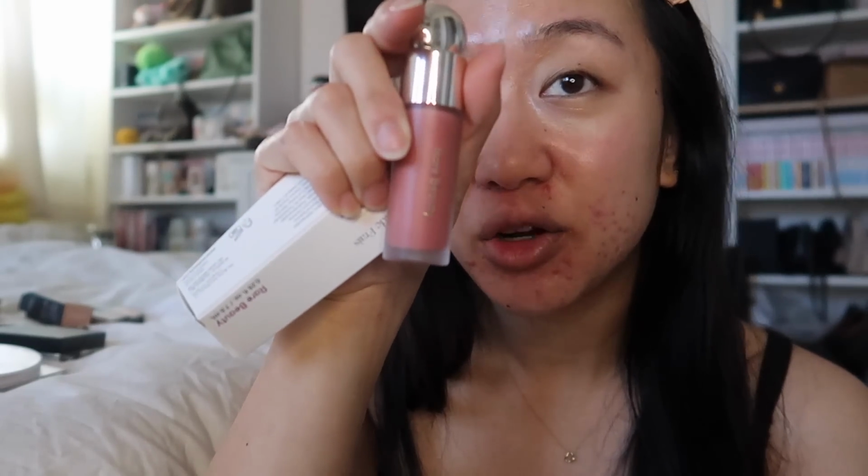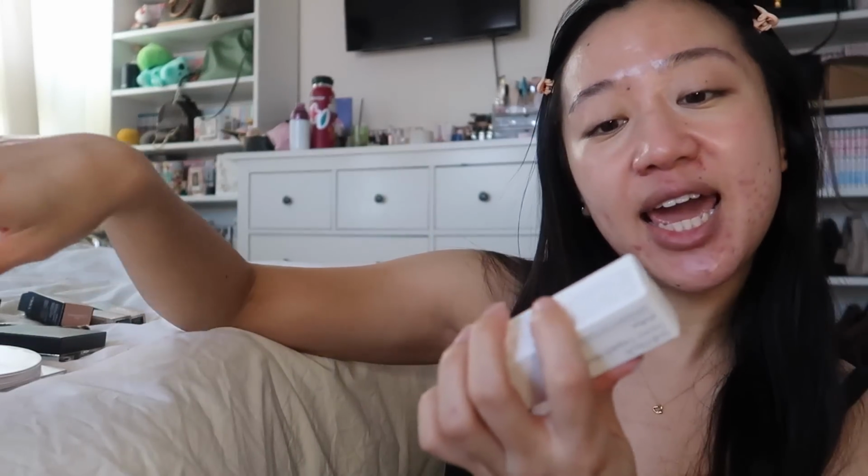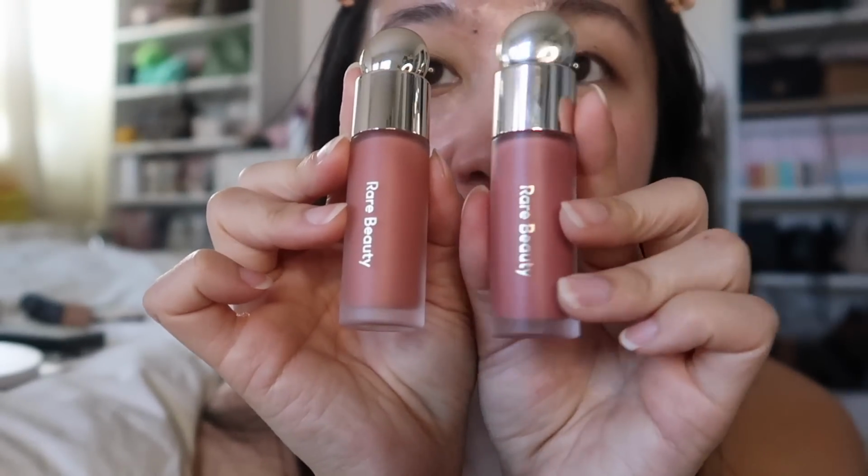And then the last thing that I bought are the 2 new Rare Beauty blushes. I did use one of them already when I got it, so I have it in the color Worth, and today I think I'm going to try it with Virtue. So I bought both of them. This one is Virtue and this one is Worth.